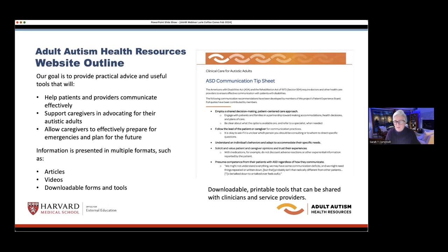This ASD communication tip sheet you see here is something that's from the clinical course, and it's instructions to providers about the special needs that autistic adults have that they may not anticipate in their regular practice.